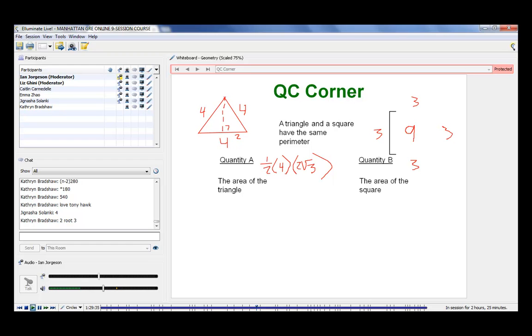Okay, everybody comfortable here so far? What's bigger, 1/2 times 4 times 2 root 3 or 9? Now the 1/2 is going to cancel out with the 2, so it's really just 4 root 3. What's bigger, 4 root 3 or 9? You guys tell me. 9's bigger because root 3 is smaller than 2, so 4 times it's going to be less than 8. So this answer is going to be B.